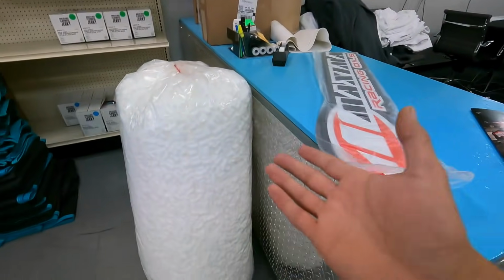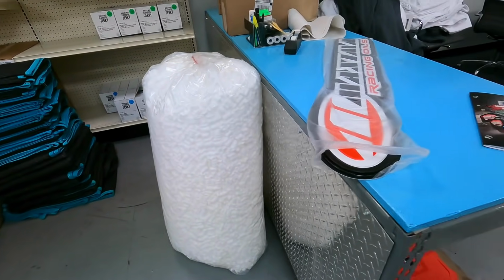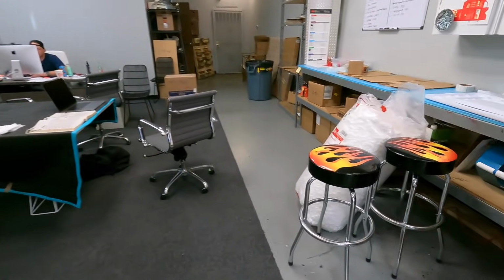And we got some bubble wrap if you guys want to play in the snow. It's California, people, we don't really see snow, so we buy bubble wrap.